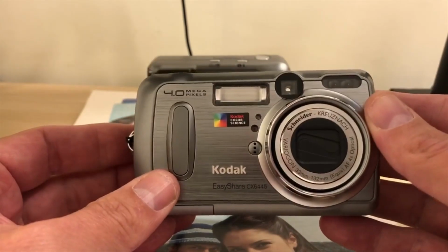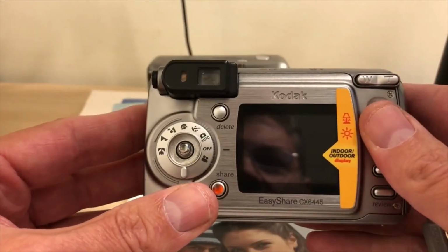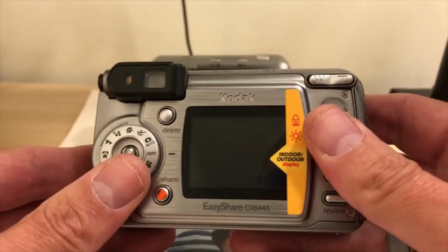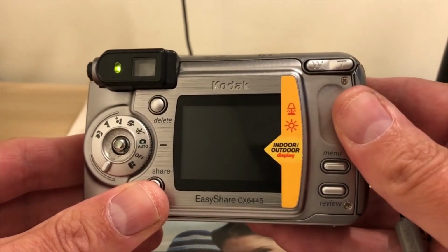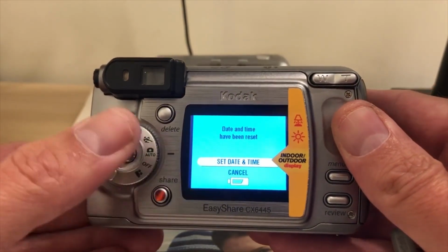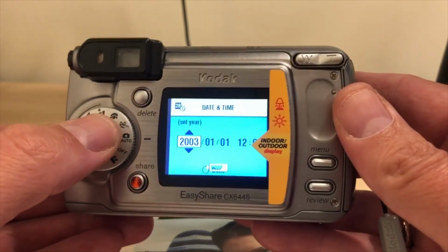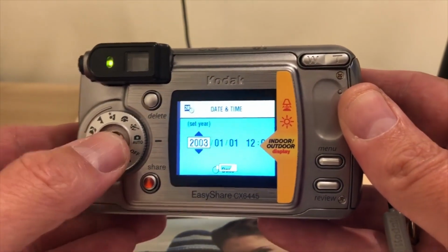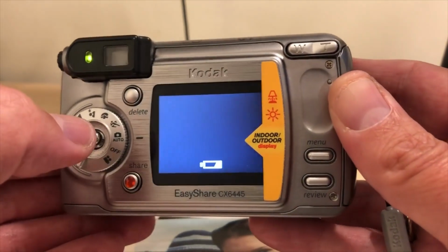Okay, that's the front of the camera. Let's go into the settings and see what we have. Let's power on the camera and see if we've disrupted the internal memory with regard to date and time. So it's asking me again. It's also telling me that the battery hasn't too much life, so let's get on with the video. I'm gonna accept the year 2003, although I think this camera did come out maybe 2004, but they were just being safe.